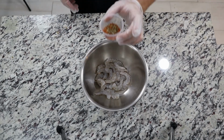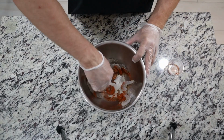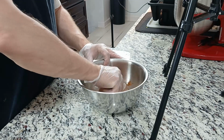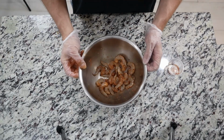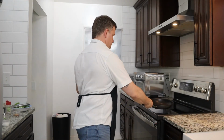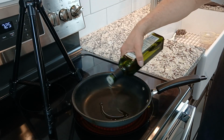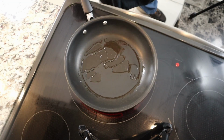So to get these ready, start by seasoning them with kosher salt, and for the blackening spice mix, I've made this really easy. Just combine equal parts paprika, oregano, basil, thyme, and cayenne pepper. Give everything a good stir to combine, and let's jump over to the stove top, and with a non-stick skillet between medium and high heat, add a small amount of olive oil, and when the pan heats up, add a layer of shrimp to the bottom, but don't overcrowd the pan.